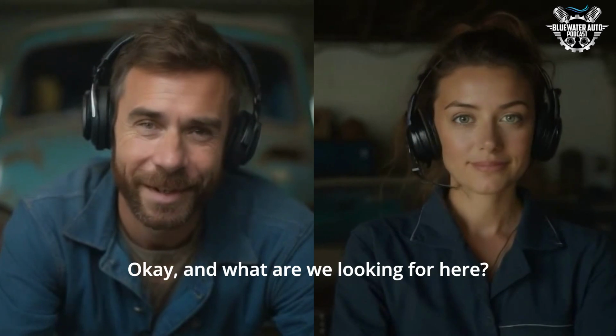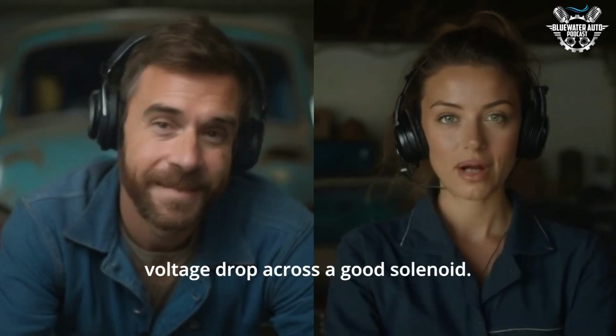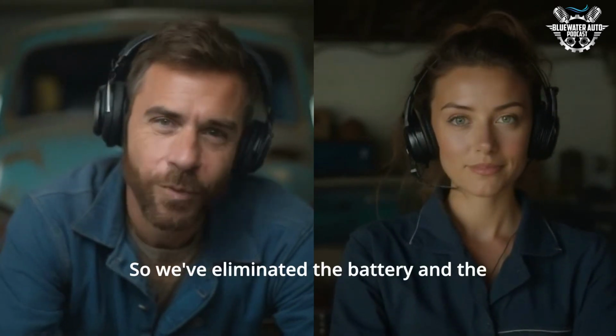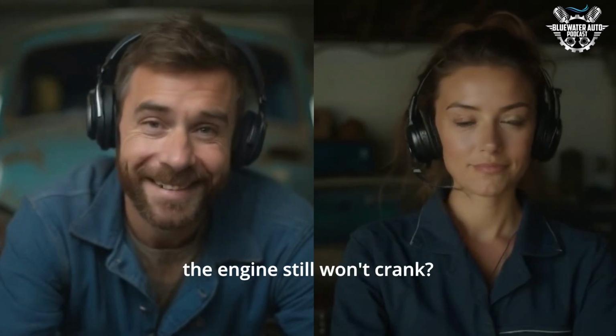Okay, and what are we looking for here? Ideally, you want to see a very small voltage drop across a good solenoid. Less than 0.2 volts is perfect. If you see a significantly higher drop, that solenoid is likely the culprit. So we've eliminated the battery and the solenoid as suspects, but the engine still won't crank?